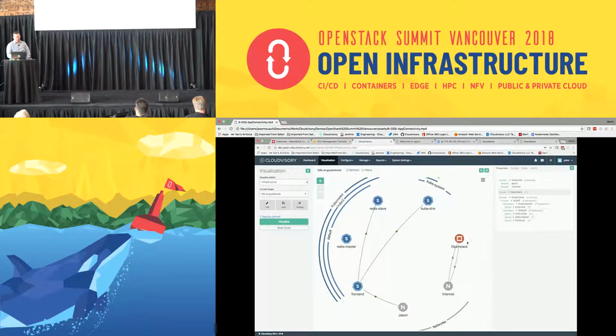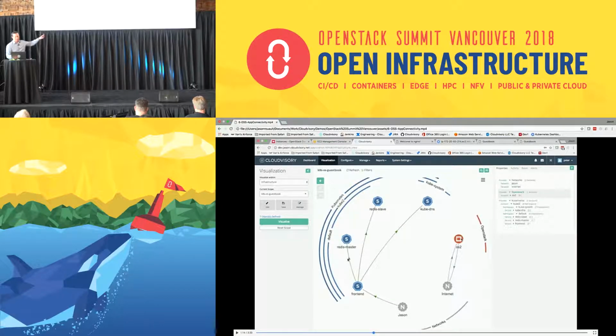So once I expand my OpenStack object here, the screen refreshes. Now you see the line to Redis master. So we have a working application. That's how it works, right? We've got the front end talking to the back end. What if we move that front end into OpenStack?